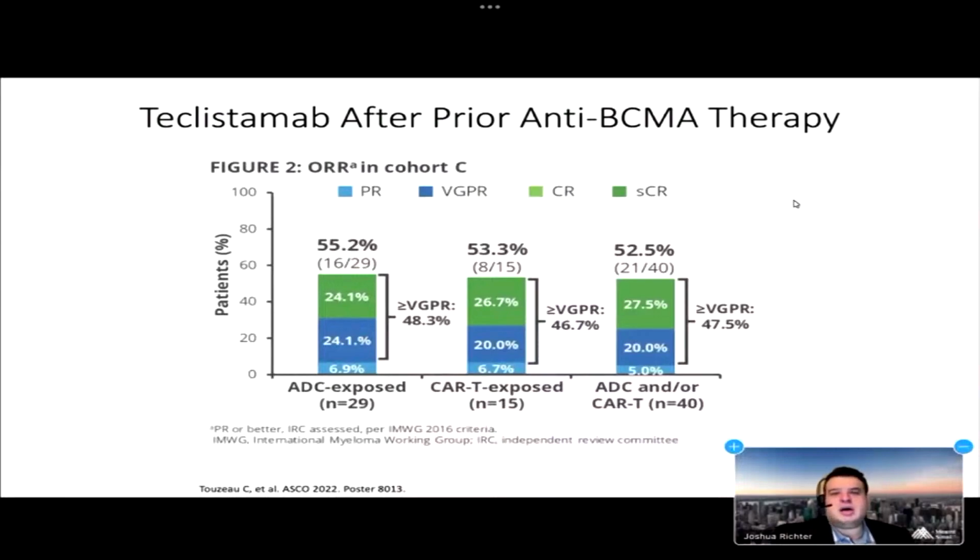Now, obviously, the big question is, what can we do about sequencing these great therapies, and what do we lose? In general, the data to date has shown about a 10% decline in response when going from one type of T cell redirection therapy to the next. So we see here data from teclistamab, and in the original MajesTEC-1 study, the overall response rate was 63%, but we see here in patients who had prior ADCs or CAR Ts, about a 53% overall response rate.